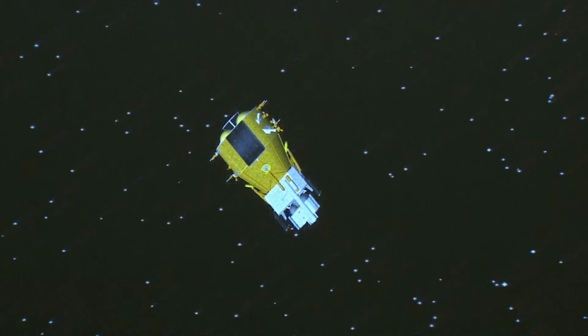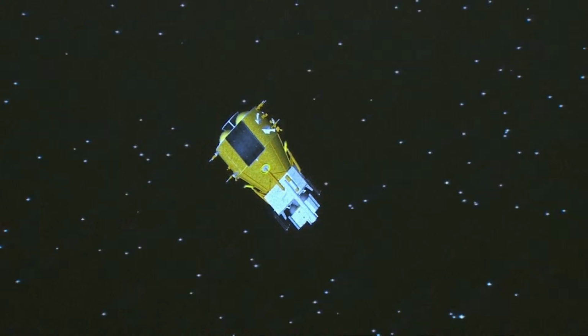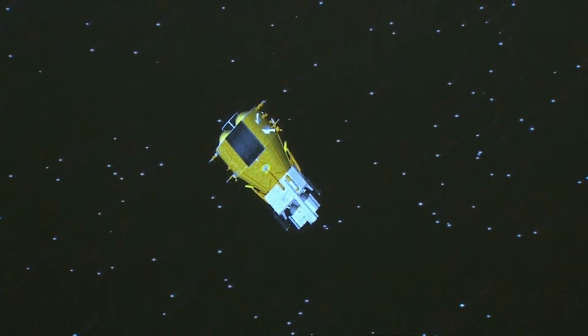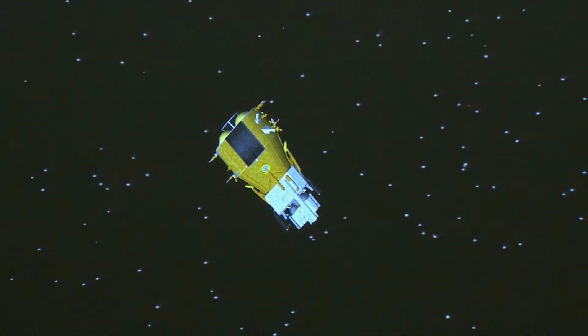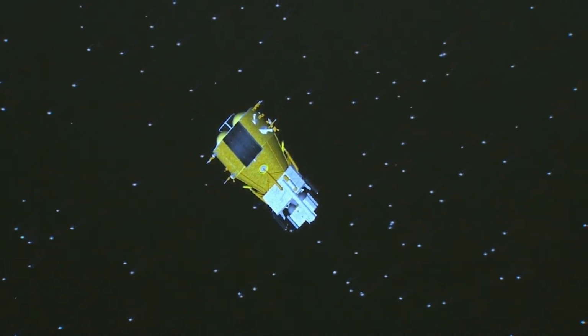Sure. No, at this moment it's still too far from the Magpie Bridge 2. So at this moment it still has communication with the Yuanwang series tracking ships on the Pacific Ocean.